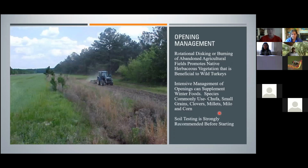Other people like to really go very intense and plant certain species that are good for turkeys, such as winter foods like chufa and small grains. Clovers are good for spring bugging, and millets are good for spring bugging and seeds. So there's a lot of things that people can do to create better habitat for turkeys. If you're going the planting route, you just need to make sure that you look at your soil recommendations before you do that.